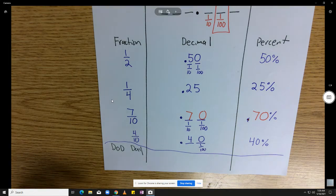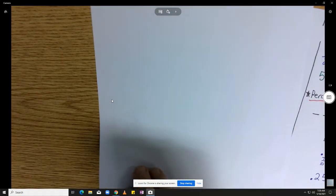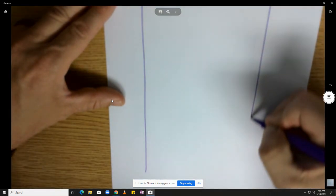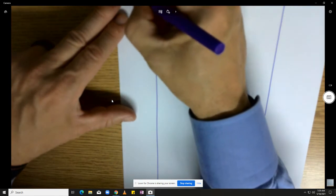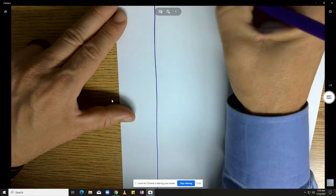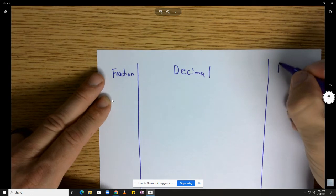All right, but now we're going to get into something a little trickier. Remember I talked about going to in and out? Let me make my lines again. You probably have more space on your paper. I ran out of space, so give me a second. This was fraction, decimal. Mr. Merrifield, we can't see it. Percent.